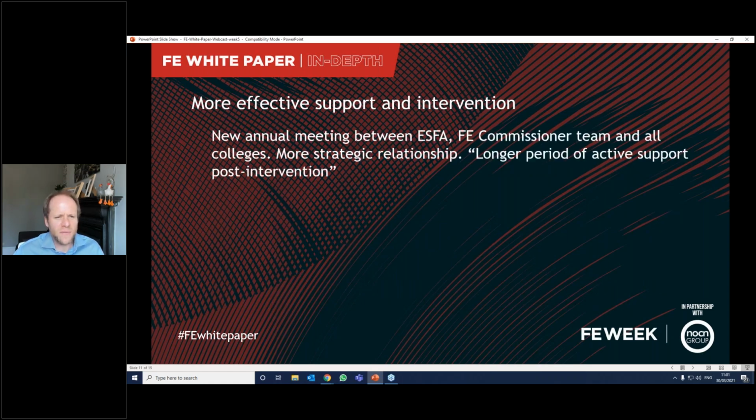More effective support and intervention. So this is where we start heading into the governance area. So a new meeting, this has now been officially announced, a new annual meeting between the ESFA and the FE Commissioner team and all colleges.